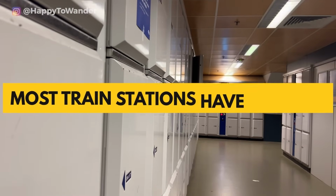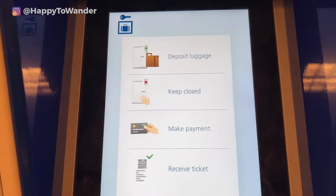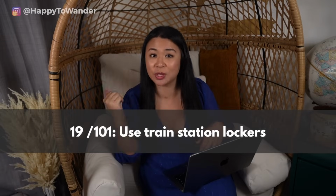Okay, tip 19 is to know that most train stations actually have lockers. So with these lockers, you can drop off your bags if you're just doing a stopover in a city, or if you have to check out early and your train's not until later in the day, it's a really great way to just leave your bag at the train station so you can go out and explore.